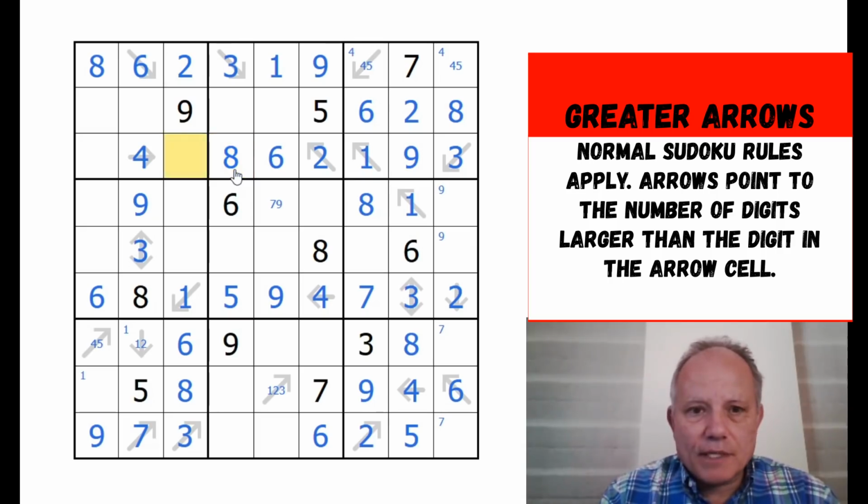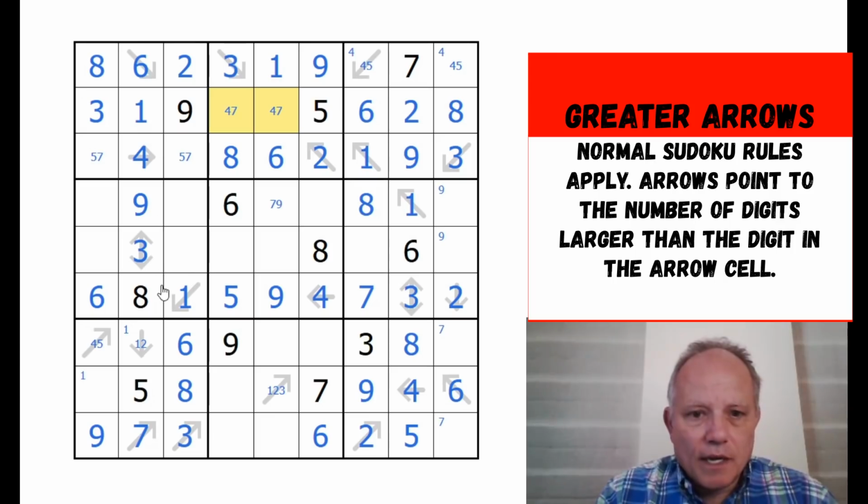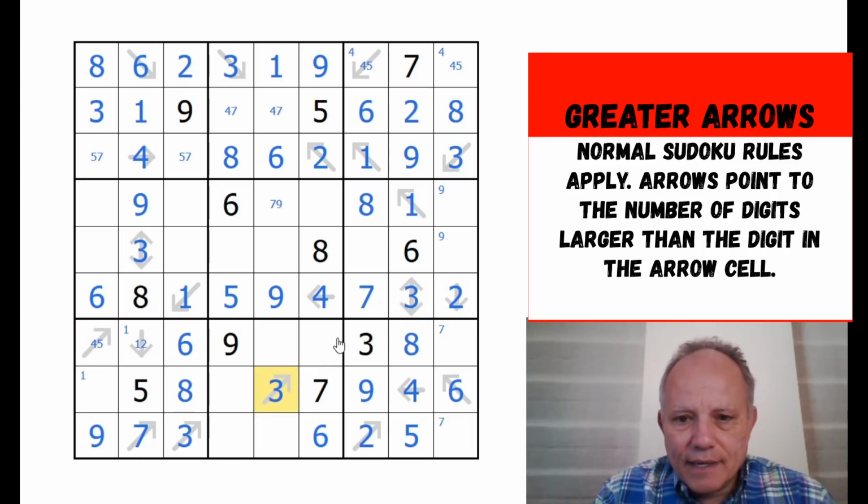8 in row 3 must now be there. We've got a 7, 5 pair. 3 and 1 we can fill in. 7, 4 pair there. I don't know quite how that works yet. It may be that we've got arrows pointing at things that I haven't managed to tick off yet. Still don't know whether that one's 4 or 5 for the arrow. The only place for 3 in this row, however, is here. Again, that could have been a little more helpful.